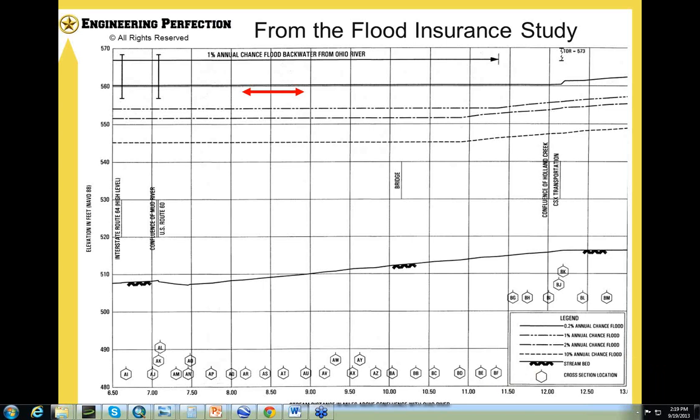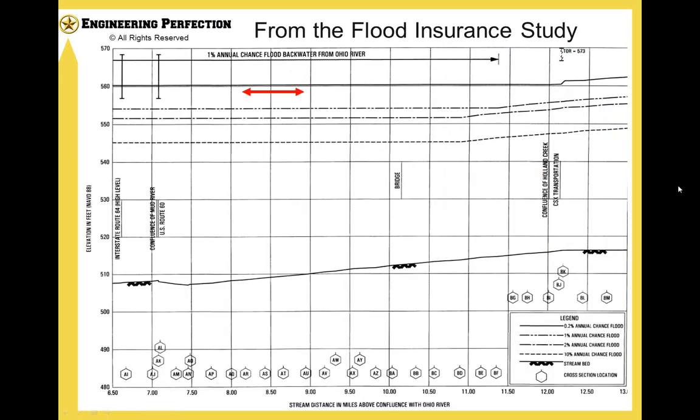Let me get rid of this bar on the bottom so you can see the bottom. Oops. Yeah.